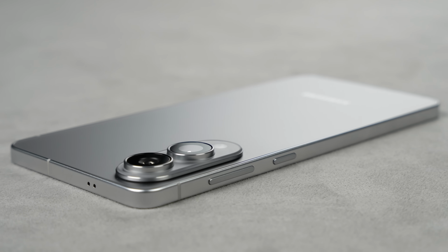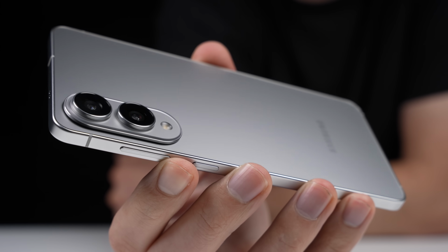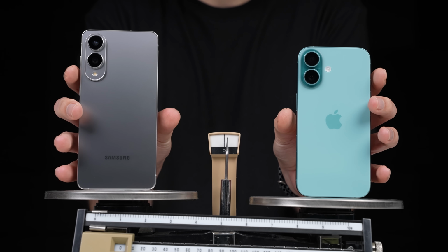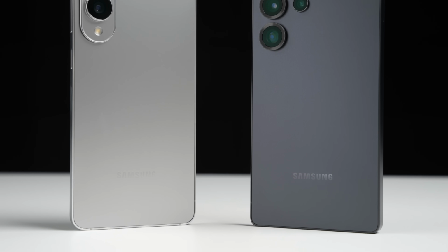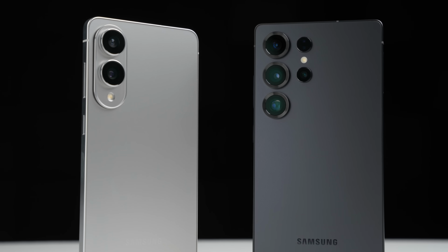Of course, what the Edge has going for it though is it is arguably the most comfortable big screen phone you can get on the market right now, where despite having that big 6.7-inch screen, it weighs less than the base 6.1-inch iPhone. Whether or not that extra comfort is actually worth all the trade-offs though, well, there's only one way to find out.